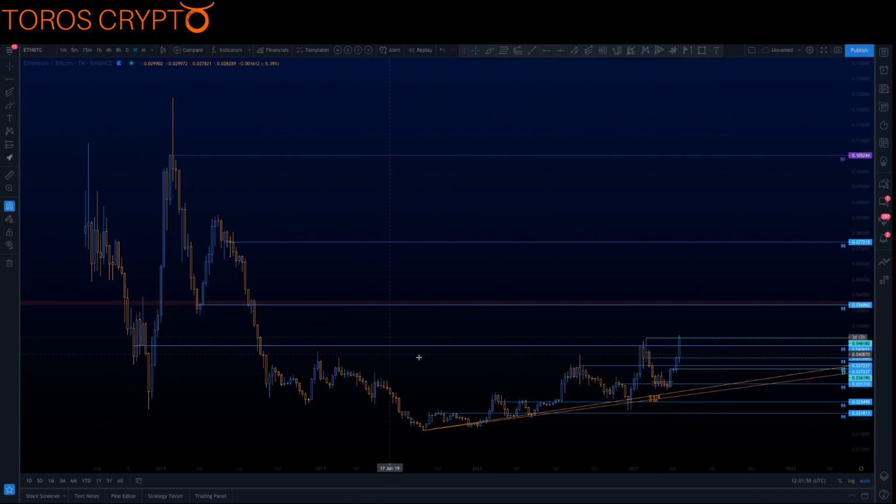So I want to start with the serious stuff. This is a Bitcoin pair. This is what I use more than the USD pair on Ethereum. It's very nice that Ethereum is moving up, but we have to be aware that Bitcoin has been in a bull run for the past year, and that a lot of Ethereum's gains have been because of Bitcoin.